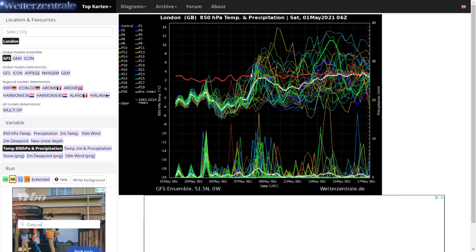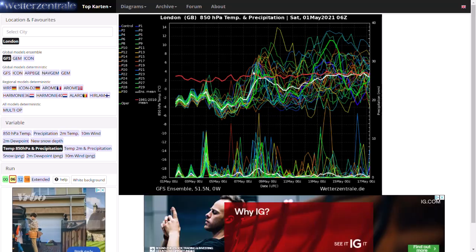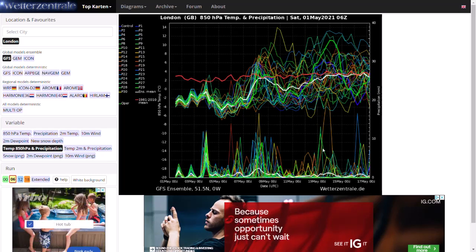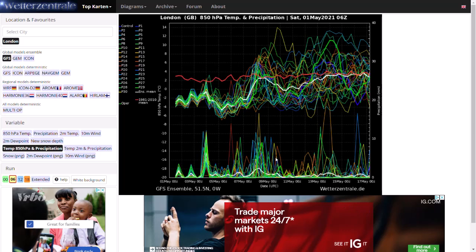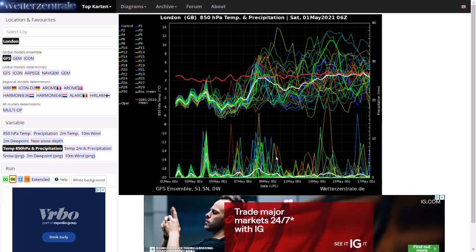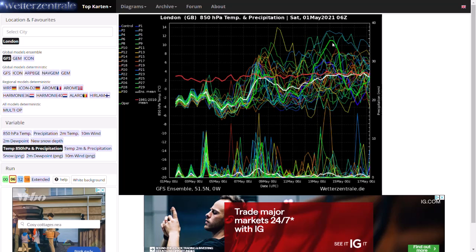Beyond that, it does look like it cools down, but there's still a lot of scatter, so you can't really look too much into that. There is still a lot of precipitation around, so even though the operational models did go for more higher pressure, especially the GME and GFS, it does look like it is still up in the air what's going to happen.